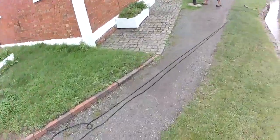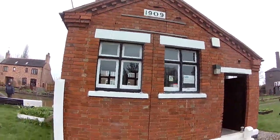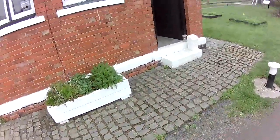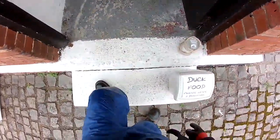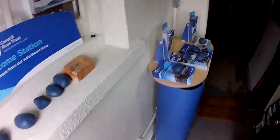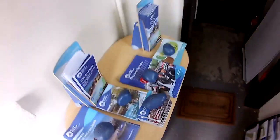Huh. Where are the toilets? I don't know. I think that's an office. Oh, okay. Welcome station. It might well be. Oh, I think it's like a canal river trust sort of. Might be like a pay station or something. Maybe that used to be a pay station. Yeah. Oh, wow. Nice. All your leaflets.